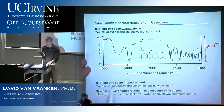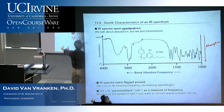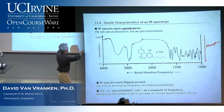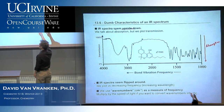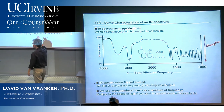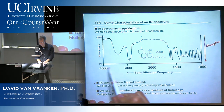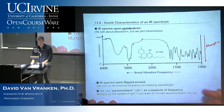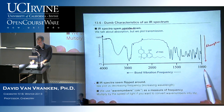The other is IR spectra seem flipped around. In other words, normally when I plot out a UV vis spectrum, you start at low wavelength over here, and you go to higher and higher wavelength over here on the right-hand side. But look at the axis here, the x-axis. It gets smaller and smaller and smaller as you go to the right-hand side. The big numbers are over here at the start, and then as you walk across, it gets smaller and smaller. So that seems weird. At least it should seem weird to you.